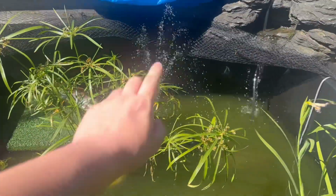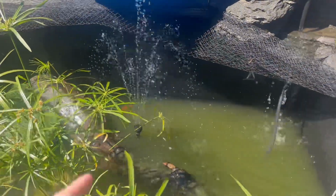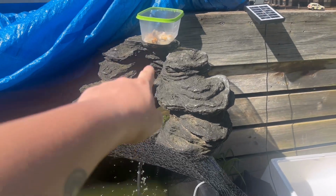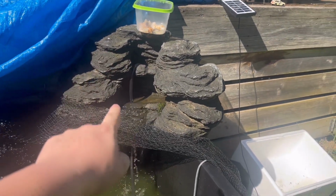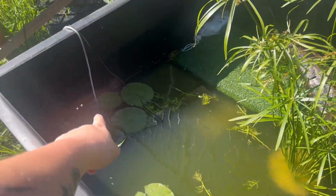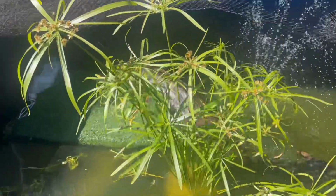We've got the pump. This is actually a fountain, so it does have a waterfall as well. This has a little pump which runs up into this. It would normally run into the top one, but it wasn't working properly, so I've run it down to the bottom. That trickles and aerates. We do have air stones, which this one's actually not turned on. The solar hasn't kicked it on yet. There we go. So plenty of aeration.